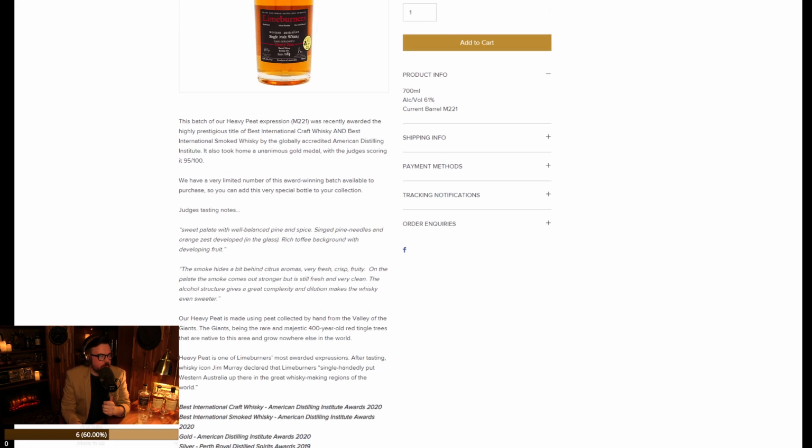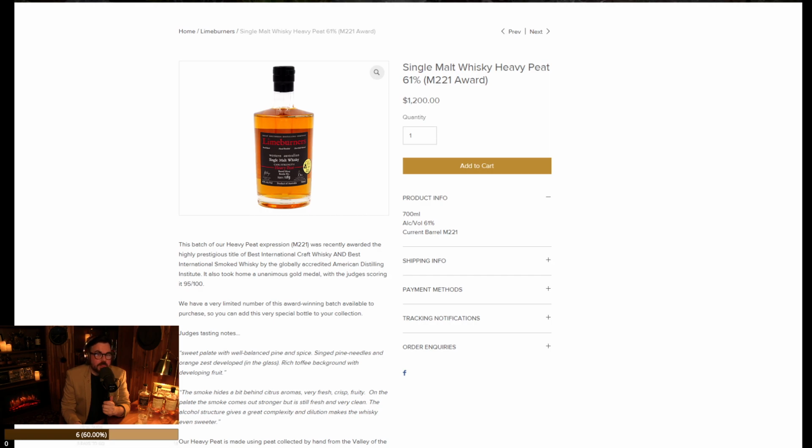M221 is the barrel. This is $1,200. Yeah, exactly. You could put it on your hands at that 69%, and it's gonna kill coronavirus very expensively. I would not recommend.